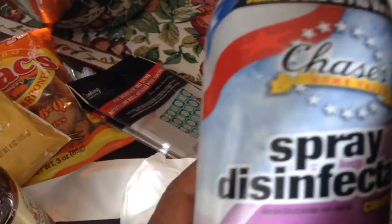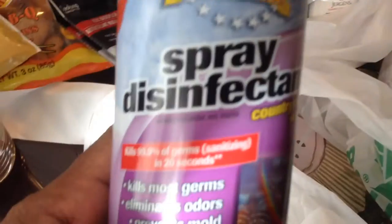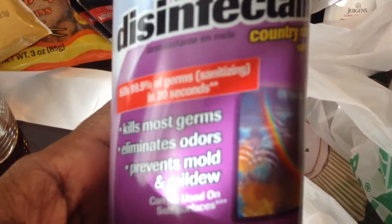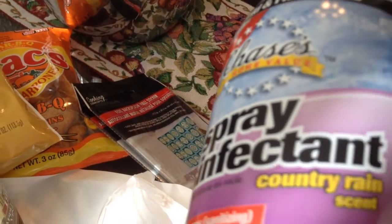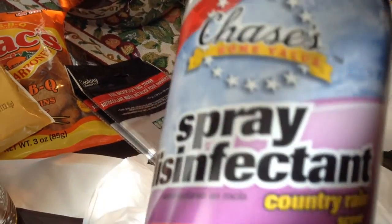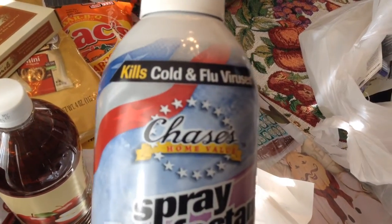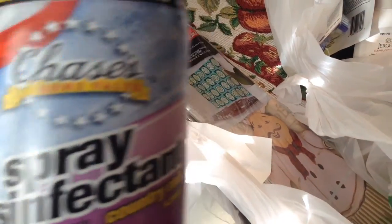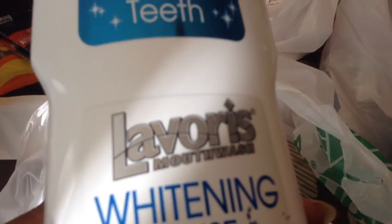Okay, what's this? The name brand is Chase's Home Value Spray Disinfectant, Country Rain Scent. It's like the Lysol spray. So it's good for spraying doorknobs and things. Oh, something got wet in that bag. Got some more Lavoris mouthwash. It's the whitening rinse.